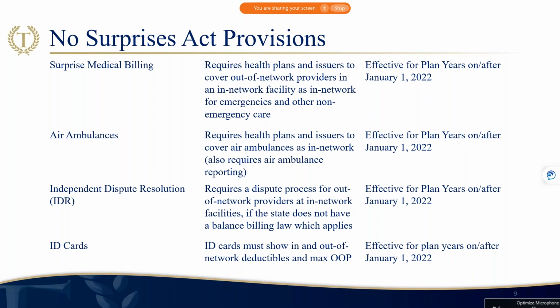Now, if you have a question, because this is new, and a provider may inadvertently send you a bill, that's why this education is important, because of course you can double check it and have them reconsider it. And there's actually a provision in the law where they are supposed to do an external review to make sure that it's been reimbursed properly.